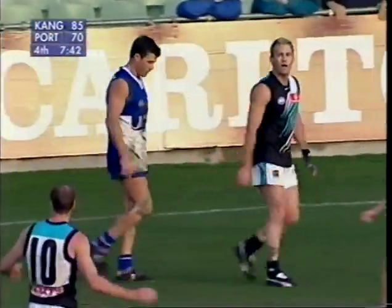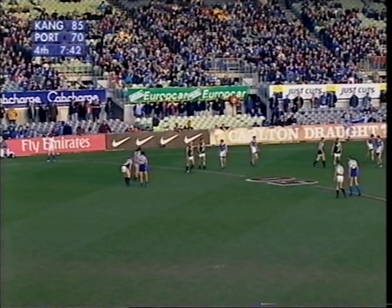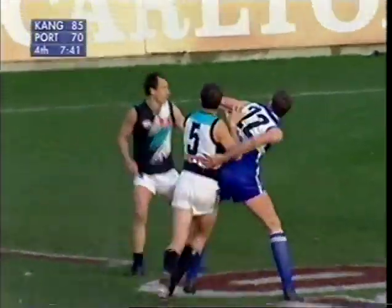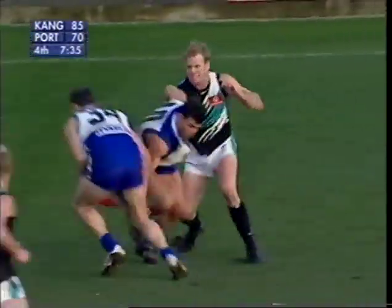And that man on screen, Anthony Stevens, has led from the front today. 20 possessions, and he's been tough in the clinches. Put himself right on the line today. Can Port Adelaide come back? Under 8 minutes, they trail by 15 points. They've won 12 out of the last 13. They've won 8 on the trot.